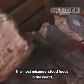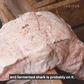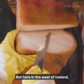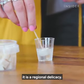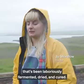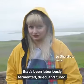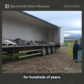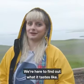Look up the list of the most misunderstood foods in the world, and fermented shark is probably on it. But here in the west of Iceland, it is a regional delicacy. It's Greenland shark that's been laboriously fermented, dried and cured. And it's been done by one family in this area for hundreds of years. We're here to find out what it tastes like.